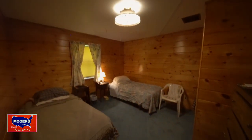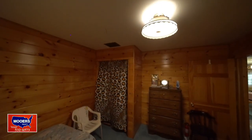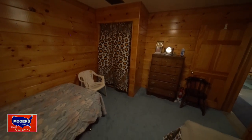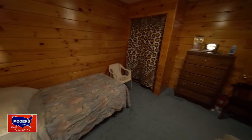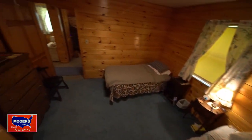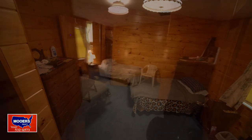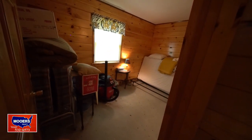Bedroom 1. See the register in the ceiling? That's for future expansion, if you do something up in that attic. This room's plenty big enough for 2 twins. Knotty pine walls, nothing to paint, no wallpaper to replace. Across the hall for another first floor bedroom. This is all on a concrete slab.